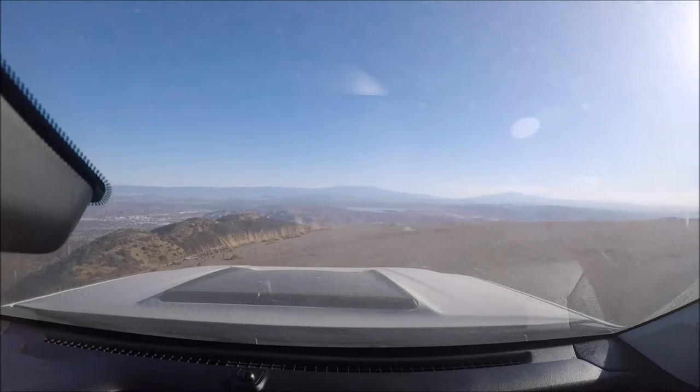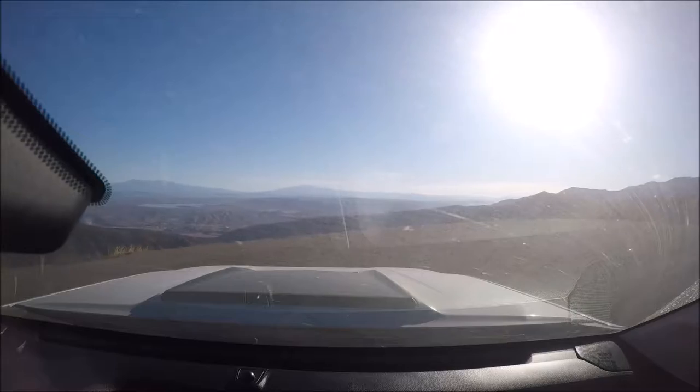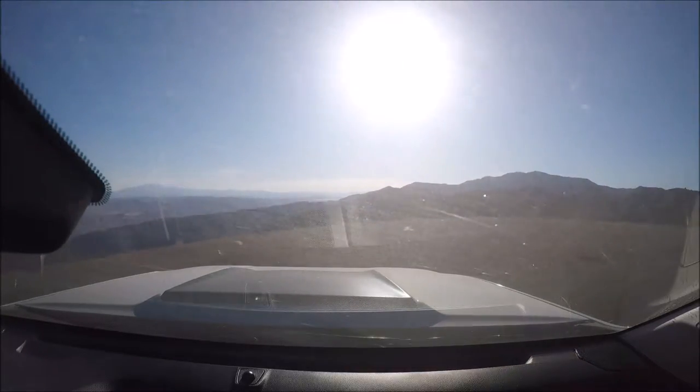This is the helipad again. All right, I made it up here. Let's see if you can make it up.